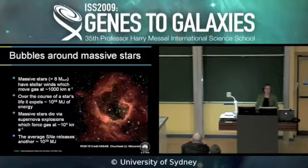Massive stars are stars that are something like more than 8 times the mass of the sun. And they have so-called stellar winds, which move gas away from the star at velocities of up to 1,000 kilometers a second. So they're basically shedding gas constantly.